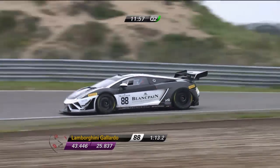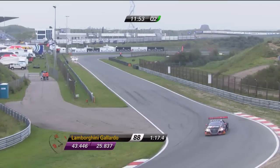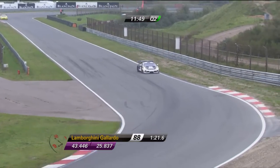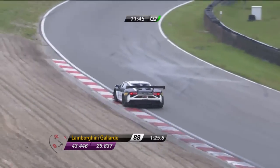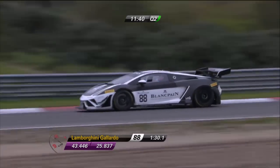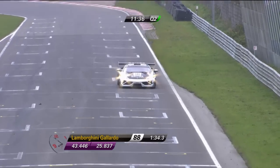So this is Nick Catsburg out on the circuit, the 88 car, the Lamborghini. They competed in a national championship race here a couple of weeks ago and ended up, I think, second in the race in the end. So they are confident in the Lamborghini. The Reiter team started second on the grid here, I think, last year, when it was Peter Kox and Stefan Rosina, their two drivers. So let's see what Catsburg can do.